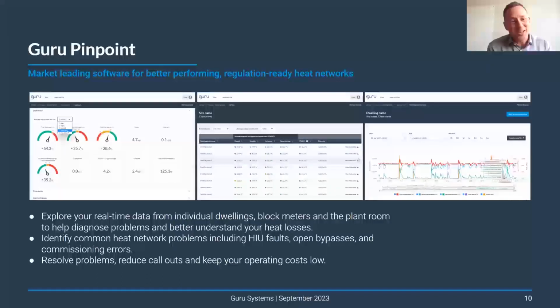So anybody who's operated a heat network for a little while knows that when you call somebody, or when your O&M company goes out reactively in response to a call out, very often they will leave the site with the network in a worse condition than when they arrived.